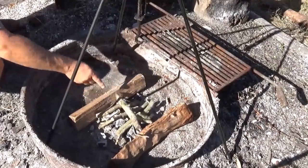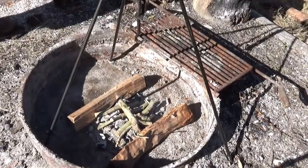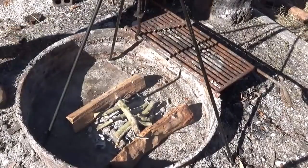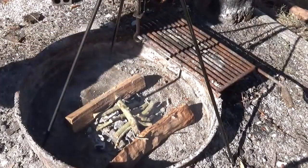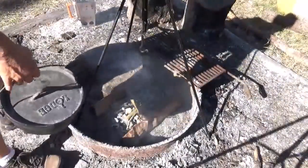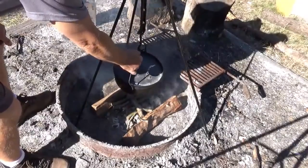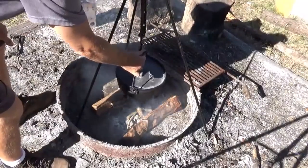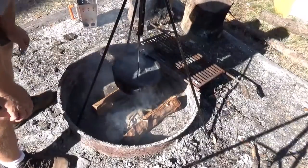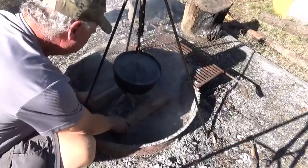So let's go ahead and give that a little minute and get our Dutch oven hanging on this great old hook that Chris made me in his forge. Alright, so this is just starting to light up a bit. I'm going to start it out pretty low on the hanger there. We'll try to keep it level if possible. We may have to scoot everything just a little bit to keep it centered on where it's hanging there.